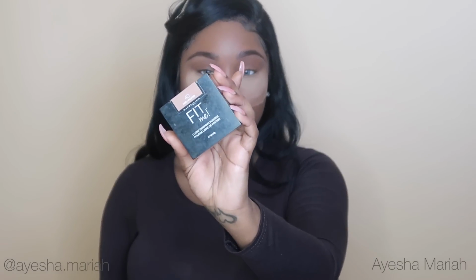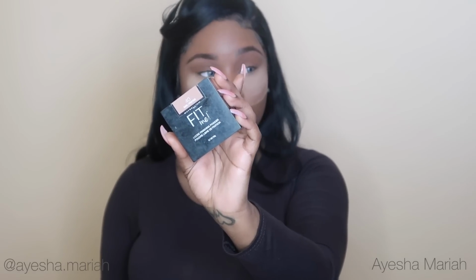The disrespect is at an all-time high today. To set underneath my eyes, I'm going to be using the Maybelline Fit Me Loose Finishing Powder, and this is in the shade Medium Deep 30. And now to set the rest of my face, I'm going to be using that same Maybelline Fit Me Loose Finishing Powder, except this time it's in the shade Dark 40.